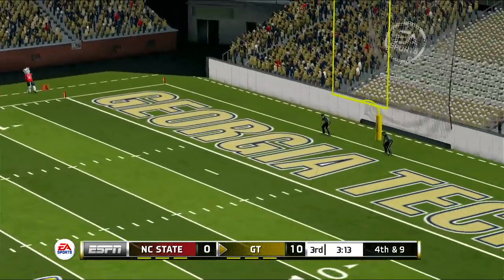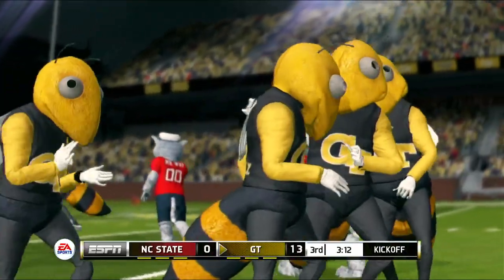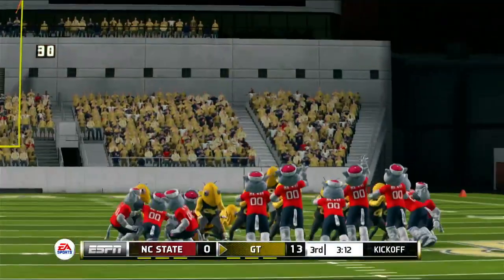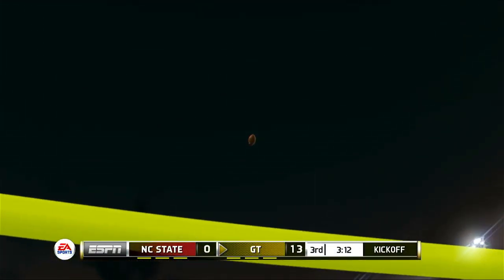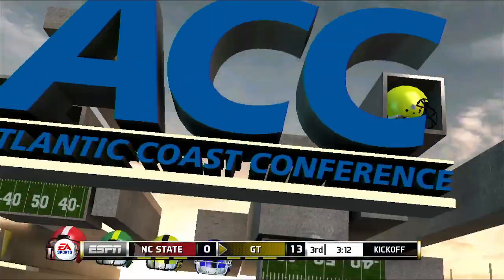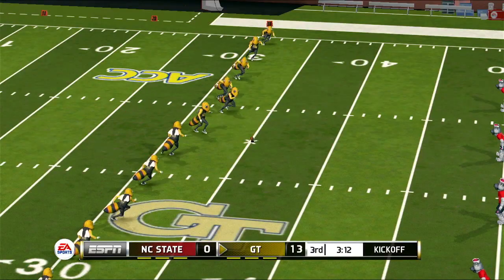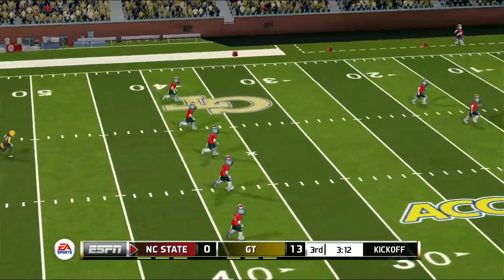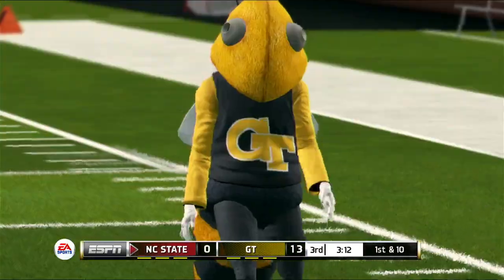The kick is away. It's long enough. And he just drilled it from long range. The kicker looks like he's ready to kick this one off. He sends this one deep. And they can forget about returning this one.